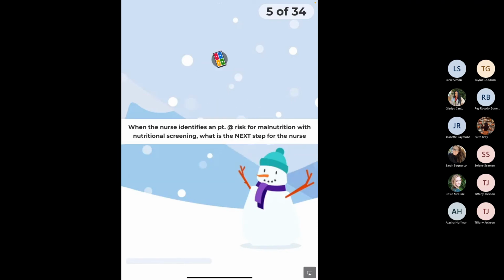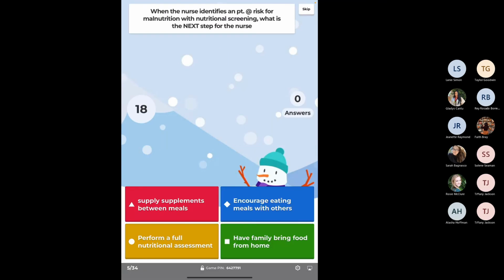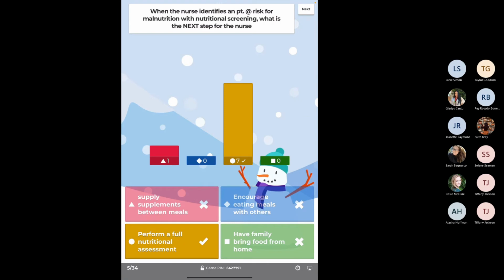When the nurse identifies a patient at risk for malnutrition with nutritional screening, what is the next best step for the nurse? What do we always do first, guys? Awesome job. We assess first. We have to figure out what's going on. My patient seems to be at risk for malnutrition. What's going on? Maybe they're just having a difficult time going to the grocery store. We have to figure out what the problem is first. All the others are good options, but the thing we do first is perform that assessment. Very good.